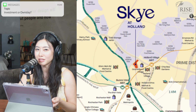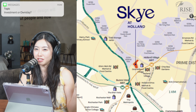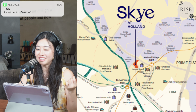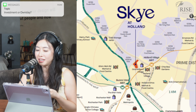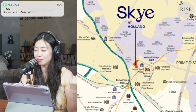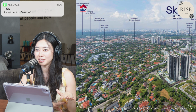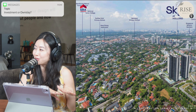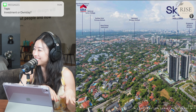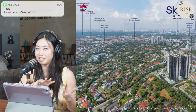We are going to be very biased because we already stay here. We're so used to it, and we really see the convenience in this location. I'm so near places where I can get greenery, which is Botanic Gardens, and near Holland Village where I can get every kind of food I want. If I want some high-end shopping, it's just a 10-minute drive down and I am at Orchard already. So it's convenient at its best without losing my locality, because I still get the food center at Holland Village.